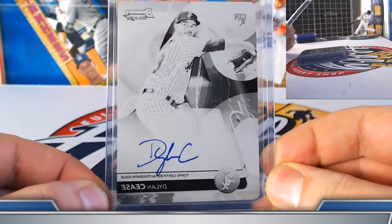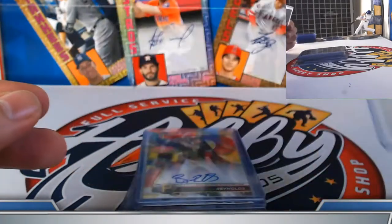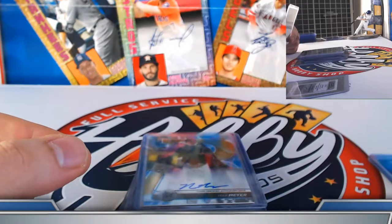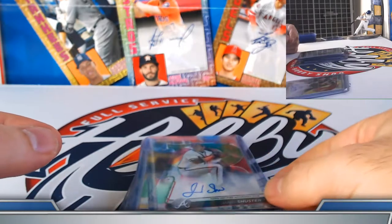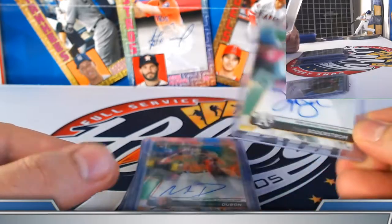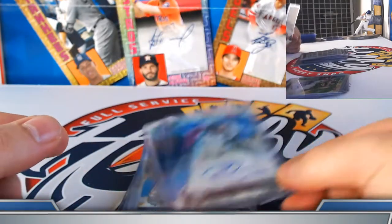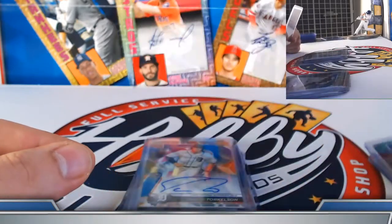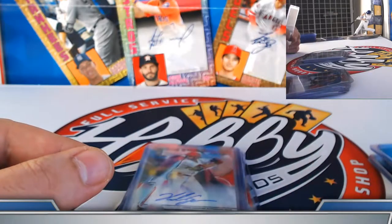101 black printing plate rookie autograph, Dylan Cease. And indeed, congrats to the Cease spot. Red refractor, Brian Reynolds, 4 out of 10. Gold refractor prospect, 48 of 50, Max Meyer. Greens. A couple of greens on the leaders in this one. Schuster and Soderstrom to 99. Green refractor rookie autograph, Mauricio Dubon. Blues, Pereira to 150. Logan Allen. Finally got one on the board. Nice Torkelson blue, 27 out of 150.